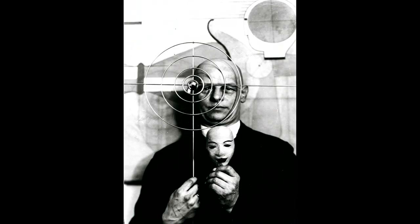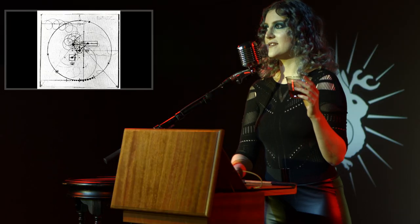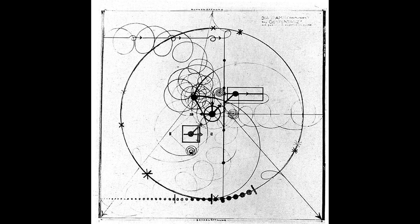Schlemmer continued iterating on the Triadic Ballet and other dances through sketches, writing, and choreography for many more years. This is his diagram for how a dancer should move.